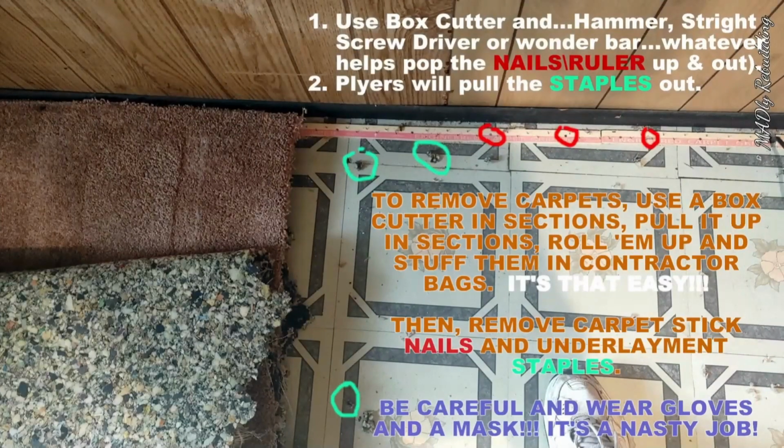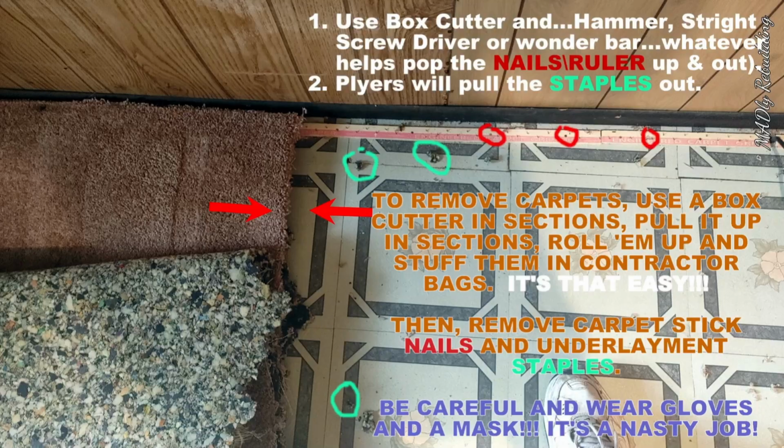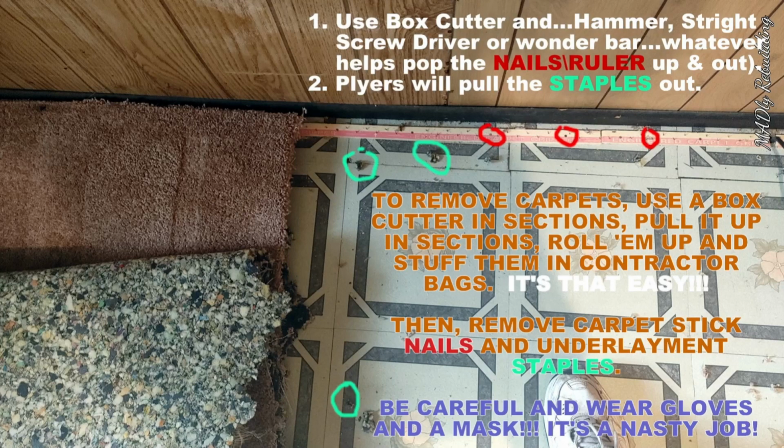I'm going to switch over really quick to how to remove a carpet, because you pay people a lot of money for that. Cut the room this way so you have it in 4 different pieces. And this is just one side of that. What you'll see is that you have to remove the little ruler thing here, and there are small nails circled here in red. You just need to get up under that ruler thing and pop it up, using whatever tool you want. Use a Wonder Bar, or you can use a screwdriver and a hammer and just tap it and pull it up. So that's the first thing you're going to want to do.